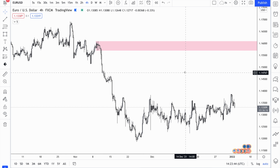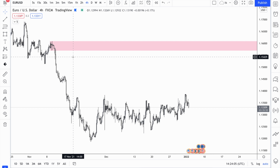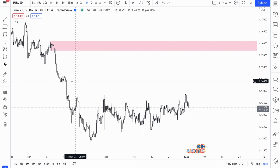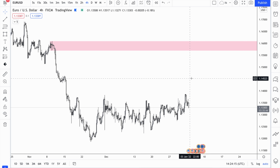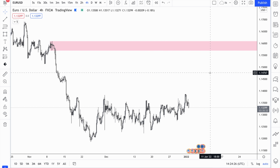Okay, yeah, we've got quite an impulsive area here where we've left quite a bit of imbalance, so I'm sure we'll get a tap back into this area at some point. But I'm still favouring something around here. Because these are higher time frame POIs, I wouldn't be taking a trade straight off this, and I wouldn't be taking a trade straight off this area either. What I'll be waiting for is when price does get into these zones, I'll be watching to see what it does. So if it taps in, pulls away, and then on a lower time frame breaks structure, we could then start looking for shorts from there.